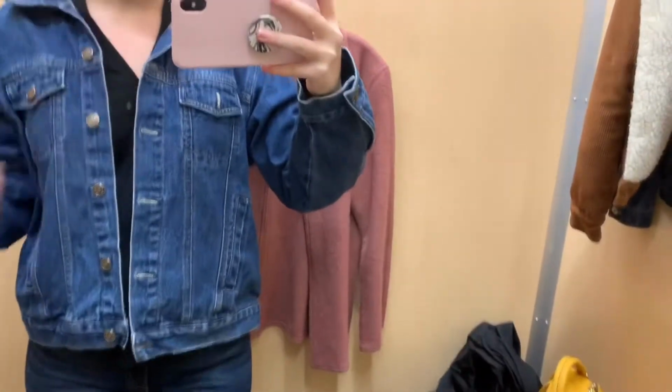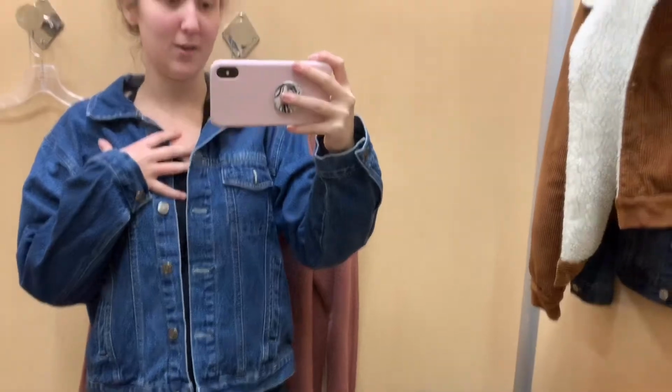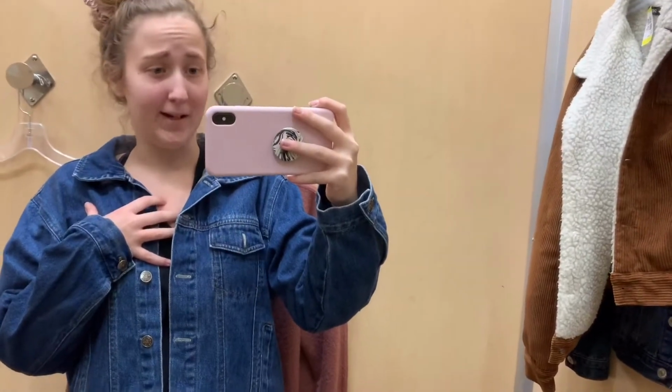Here is the other denim jacket. This one is $12.99, but it is so much better. The quality is great. You can tell it's really thick and nice, and the fit is good. It's nice and loose. I think the arms look a little bit weird, but I really like it. But I'm not gonna buy it because $12.99 is kind of a lot for something used, but it's really cute. So I'm sorry, man. I'm sorry.